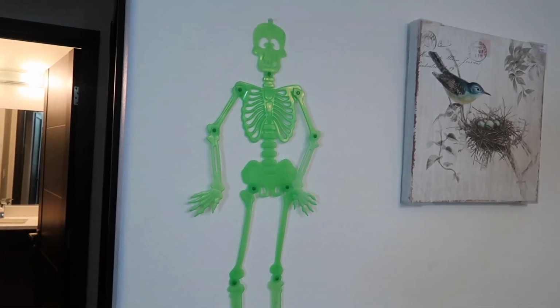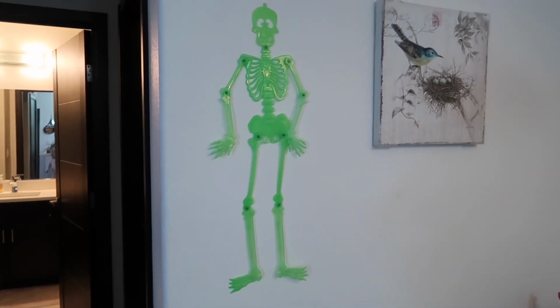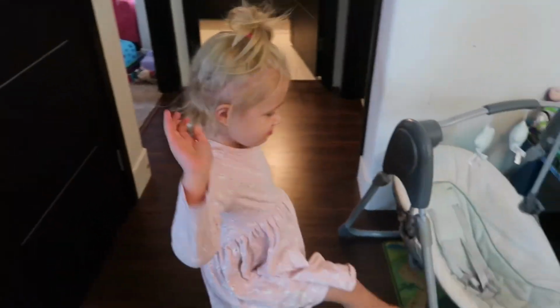And this cute little glow-in-the-dark skeleton I have hanging here is from the Dollar Tree, and it's just something fun for the kids to have over their billions of toys.